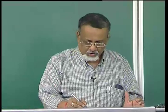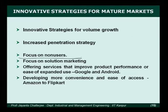One of them is focus on non-users, very well executed in India by the toothpaste companies. They looked at people who don't use toothpaste because they have been using various so-called homemade solutions, whether that was oil and salt or some kind of twig. So that market was well addressed by tooth powder, which is kind of an Indian derivative of toothpaste.